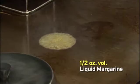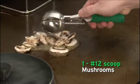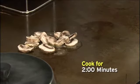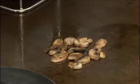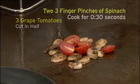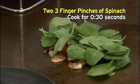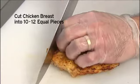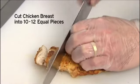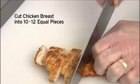Ladle a 1/2 ounce volume of liquid margarine onto the grill. Drop 1 No. 12 scoop of mushrooms into the margarine and cook for 2 minutes. When the mushrooms are almost ready, add 3 grape tomatoes cut in half and 2 3-finger pinches of spinach for the final 30 seconds of cooking. While those ingredients are cooking, remove the chicken breast from the grill, place it on the cutting board, and cut into 10 to 12 evenly sized strips.